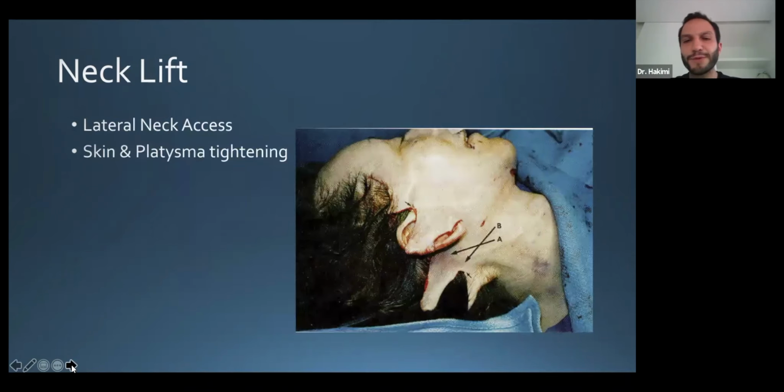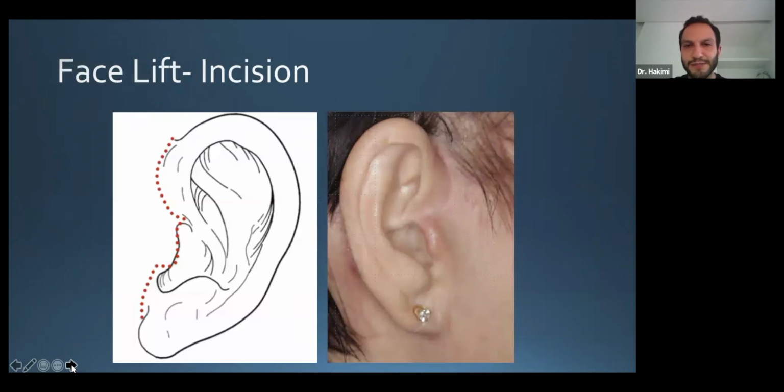This is a patient on the operating table. A facelift is almost done at this point. The skin is undermined, the muscle is already tightened up and we're redraping the skin. As you can see, there's no pull on the skin. This is a classic incision 6 months later, right? I put the diagram next to it so you can see where you would expect the scar, but it's barely noticeable if you don't know where to look for it.